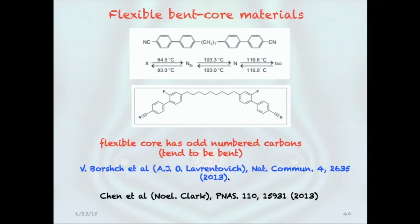Okay, so the last one is the newest development in this liquid crystal area and the special bent cores, which is the flexible bent core materials. So far, what I showed you were rigid bent cores. There's a rigid bent core in the center and then flexible tails. But you can make it the other way around.